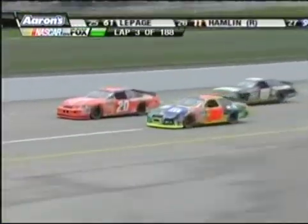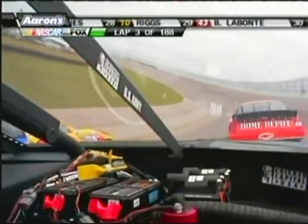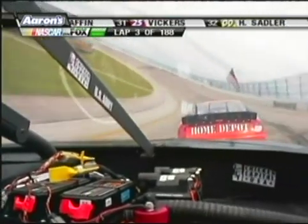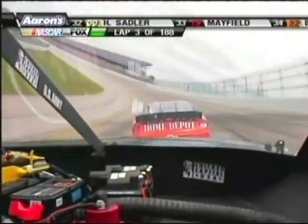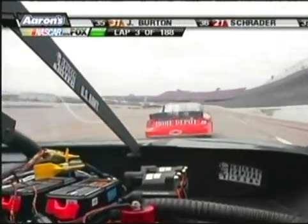Tony Stewart with help from Joe Nemechek, trying to forge into the lead. We're riding with Joe Nemechek here in the 01 Army car. Definitely could use a good run here. Still looking for his first top 10 finish of the year.